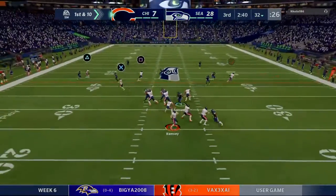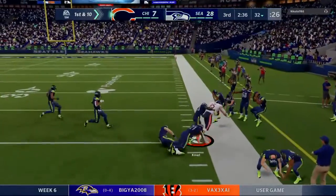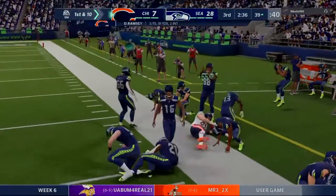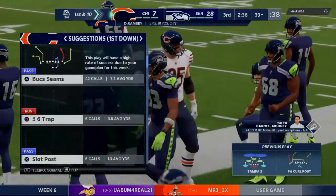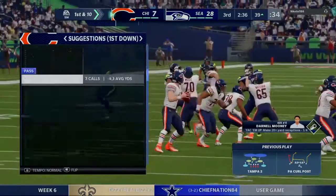Off play action. Ramsey. He'll get that complete to his tight end, Cole Kmet. And he's going to be out of bounds, but not before he takes it inside the 40. The catch and run pays off for 29 yards.